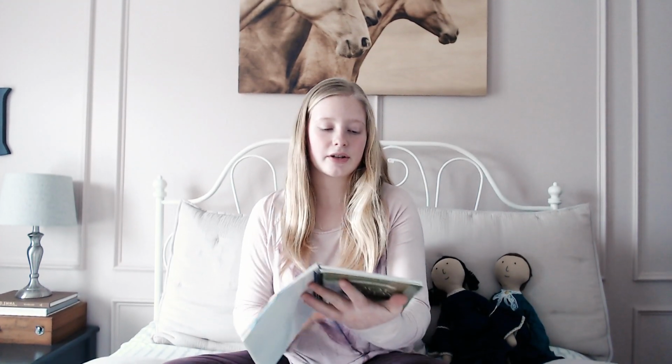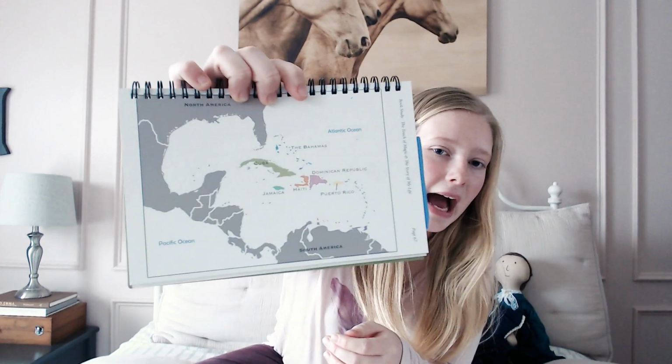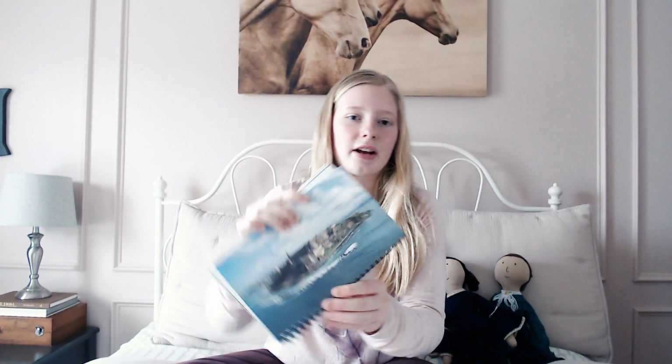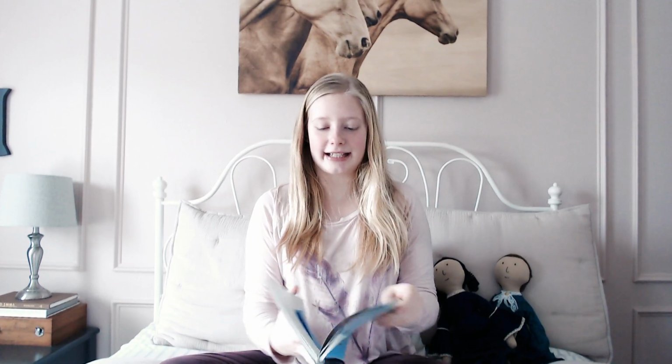Oh yeah, it also has geography, because Annie Sullivan went to Puerto Rico, so it talks about Puerto Rico, and you do tracing of the map. Good and Beautiful usually does a lot of tracing, and it has cool pictures of Puerto Rico. It has so many good pictures, I get lost in them sometimes. Here's a little bird that I did. It also has poetry in it too, and the poetry is really nice.